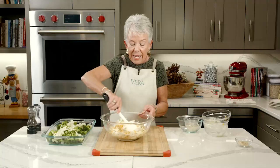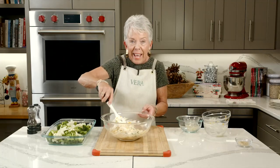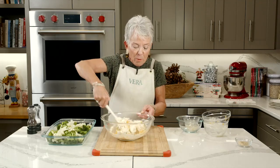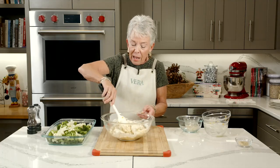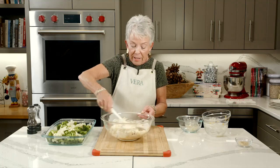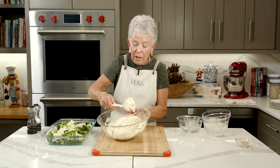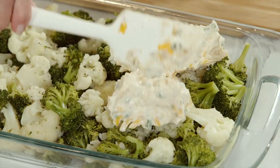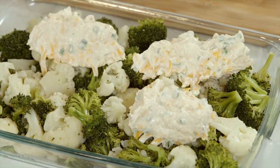And for me, casseroles have kind of gotten a little out of whack. They're either full of soup or there are so many things and you can't even see what the vegetable is anymore. The thing that I like the most about this recipe is that you can still see the vegetables and they stay whole because you've just steamed them long enough to get them fork tender. So now I'm going to evenly divide this mixture over the top, and I have my oven preheated to 350.